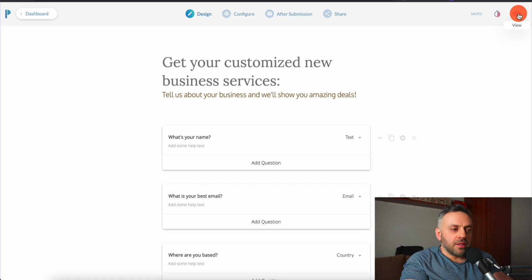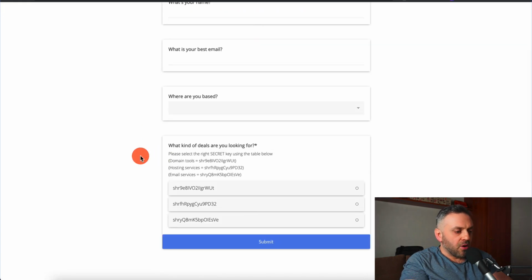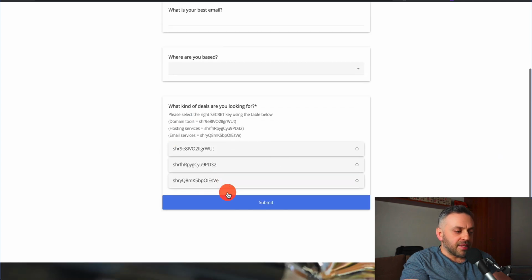Now, you can click on this view button and you can preview this form. Take a look at this form. Okay, take a look how amazing it is. What is your name? What is your best email? Where are you based? And so this is how it's going to look like, the main tools, and they can choose it based on the secret key.